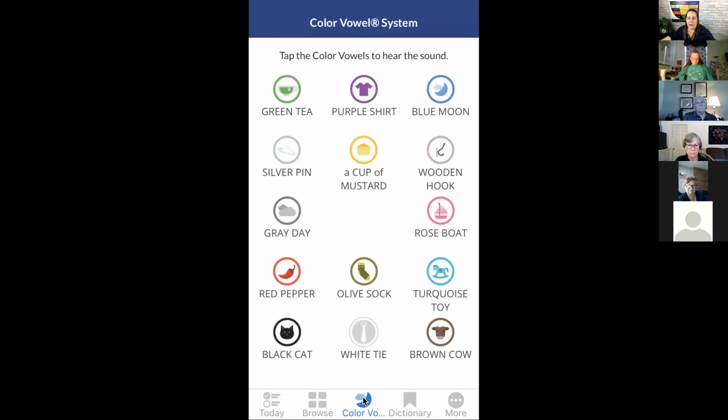Good. I'm going to mention, in case anybody hasn't seen this before, that you can take your finger and tap on any of these. Red pepper. And listen to the sound, right? Gray day. So there is a sound behind every symbol, and these are the same sounds that you see on the color vowel chart, minus two. Good, I can hear you practicing.